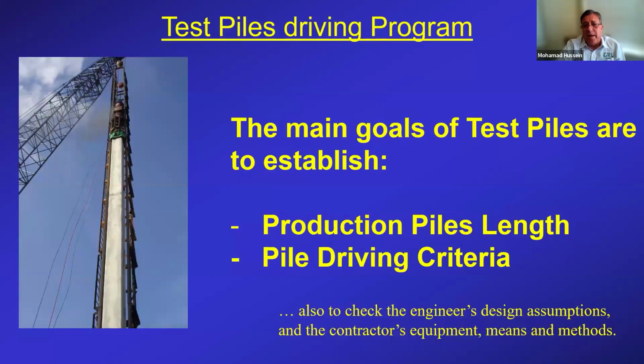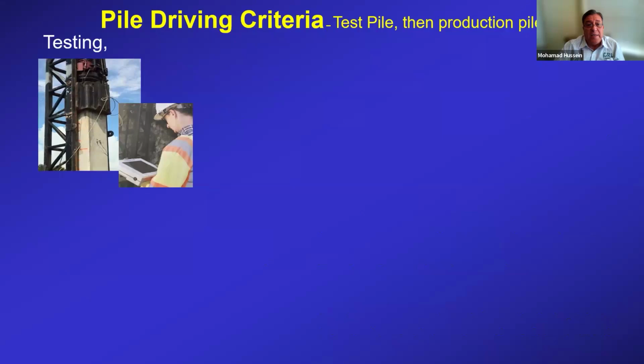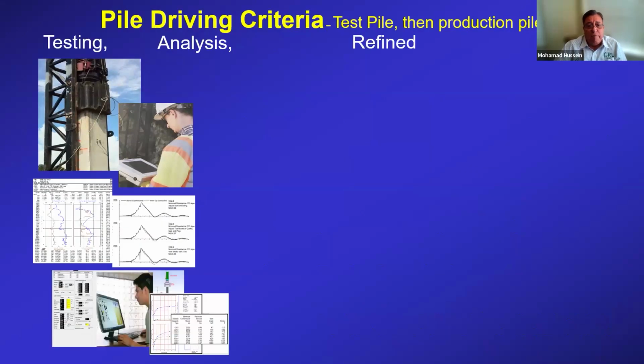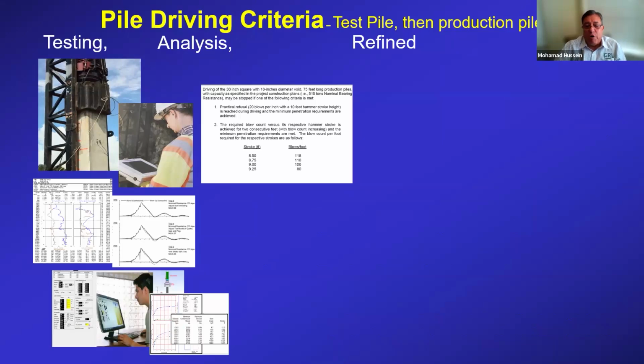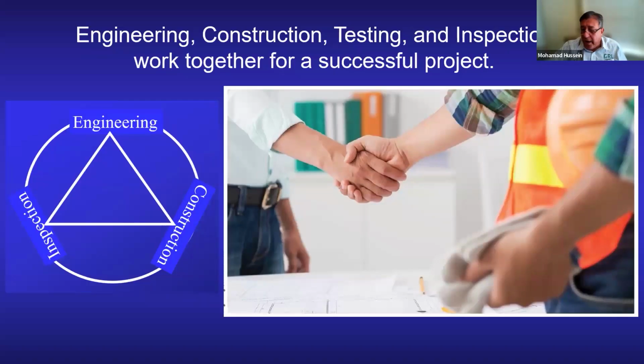This type of testing is typically implemented by a test pile program, the purpose of which is to come up with production pile length and production pile driving criteria, but also to check the engineer's design assumptions and the contractor's equipment, means, and methods for the project. The process of establishing pile driving criteria starts with a dynamic load test, followed by the analysis of the data, and then the refinement of the wave equation analysis before a pile driving criteria is issued for the inspector to apply on site for the acceptance of the pile. Therefore, engineering, construction, testing, and inspection all work together as a unit for a successful project using this procedure.